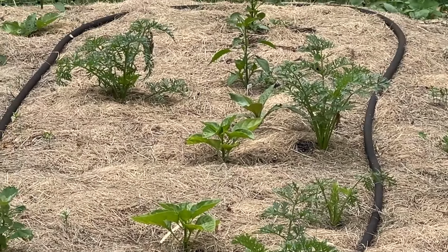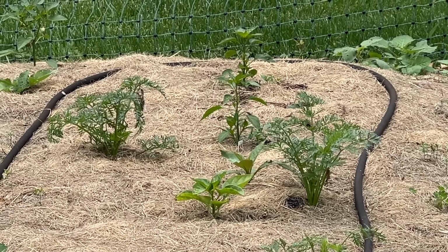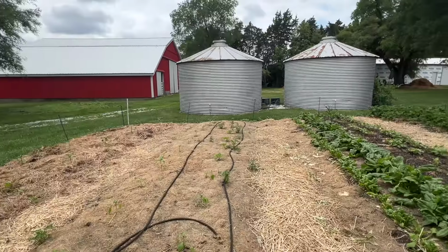It may be that we need to plant our carrot seeds in the fall and just let them set and then let them sprout in the spring. That's kind of what they suggest to do for spinach.